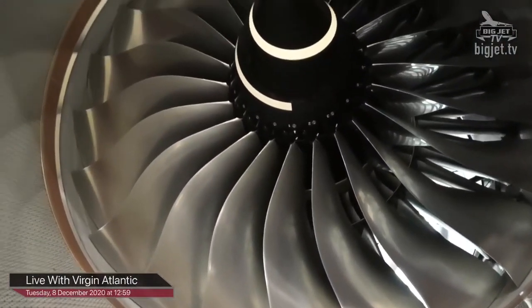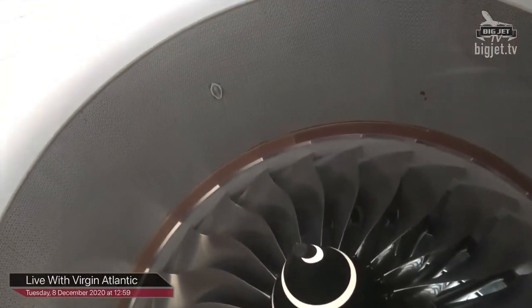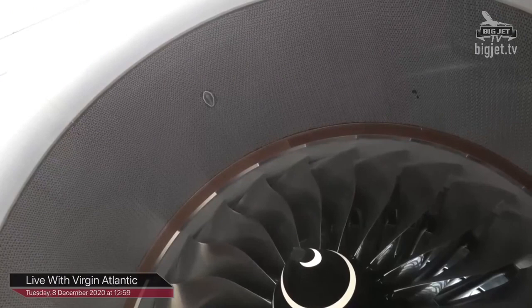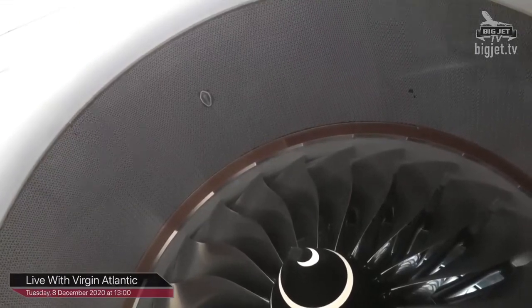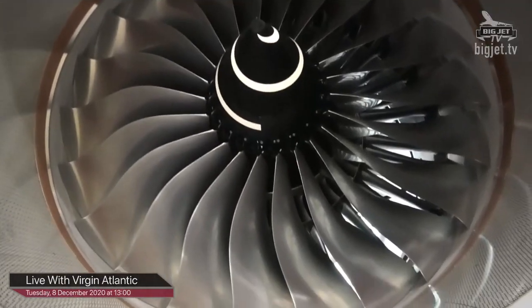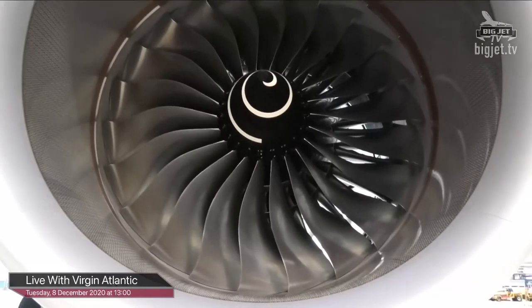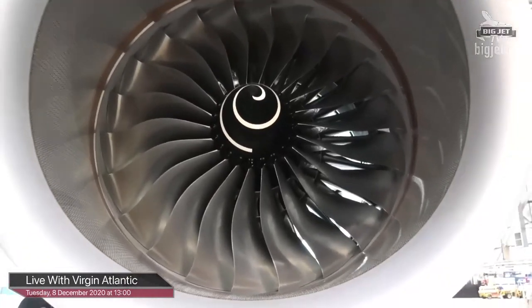We'll make sure the sensor up here, which gives us our inlet pressure. So it's all done on pressure ratio on these engines. What we do is compare the pressure in to the pressure out, to make sure it's performing. Fantastic. Again, making sure the intake lip as well is free of damage.